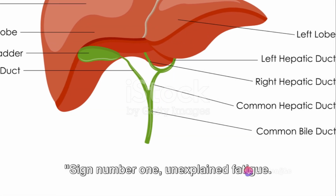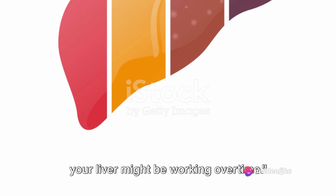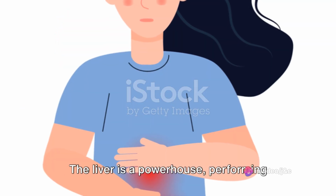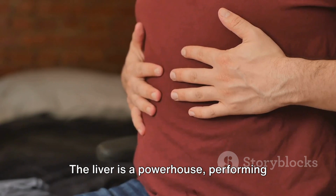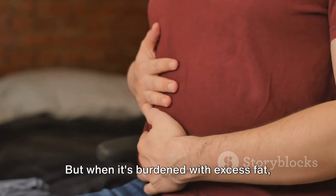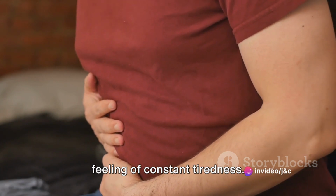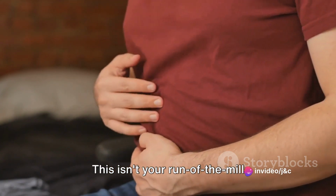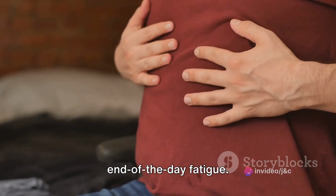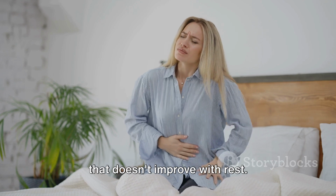Sign number 1, unexplained fatigue. If you find yourself constantly tired, your liver might be working overtime. The liver is a powerhouse, performing countless essential functions in the body, but when it's burdened with excess fat, it struggles to keep up, leading to a feeling of constant tiredness. This isn't your run-of-the-mill end-of-the-day fatigue. It's a persistent, nagging exhaustion that doesn't improve with rest.